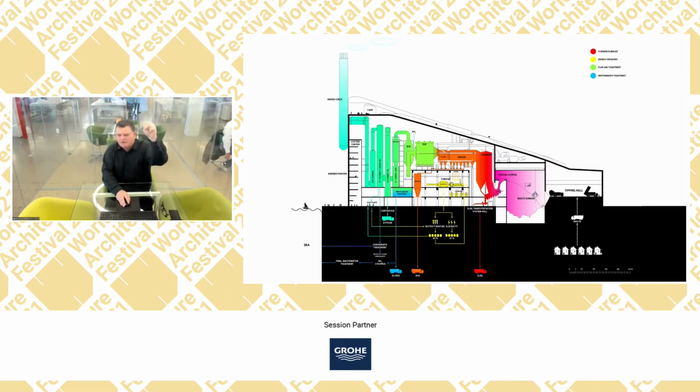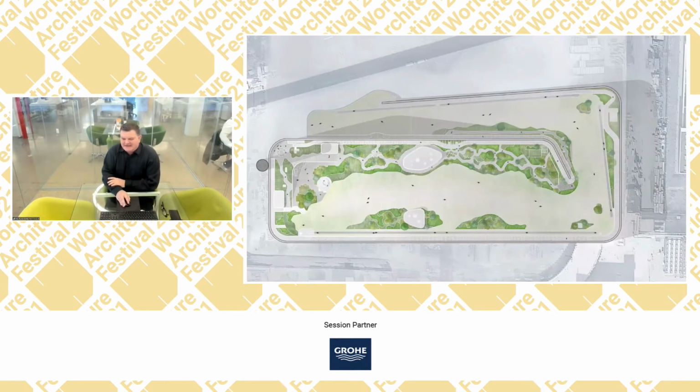You get the scooper that scoops it up and puts it into the furnace where it gets burned, and that steam then is what's running the turbines and is then emitted as just steam through the smokestack. And this entire filtration process is also the cleanest that it has ever been.